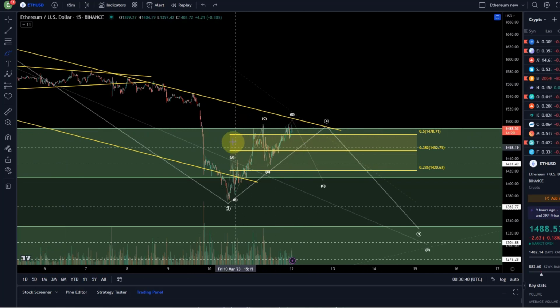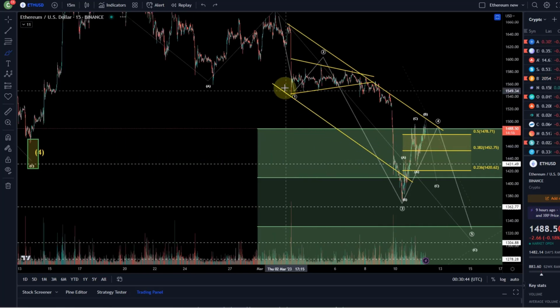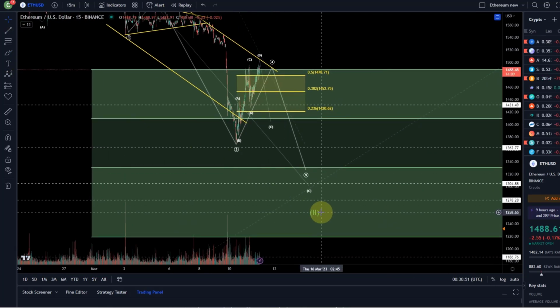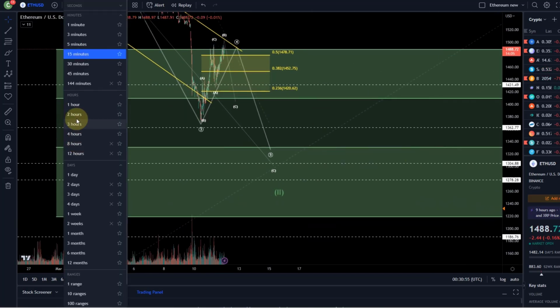Bigger picture stays as it has been discussed in the previous video, where we're looking here at this support area. We're looking at the current support area and we're counting this currently as a possible wave 2 below 1218. Go back to the 1 hour chart.